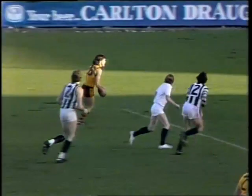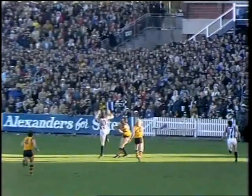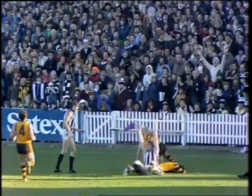And it's the bounding Peter Knights who pinches one from Ian Cooper of Collingwood. Picked up by Ead. It's Hudson versus Worthington with Cooper. Oh, Knights, a sensational leap. And that's one of those typical ones that gets him mark of the year.